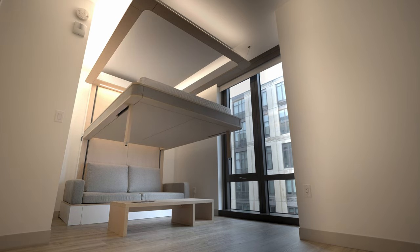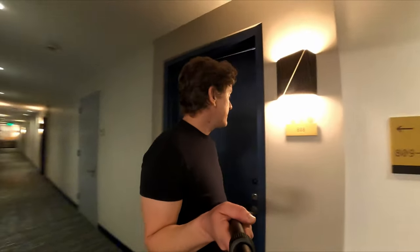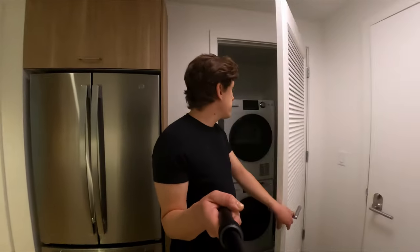All right, up here on the eighth floor, unit number 808. Let's go inside and check it out. So you'll notice that this layout is very, very similar, basically identical to the one we saw on the second floor. You've got your washer and dryer on the right when you walk in, and your coat closet on the left, followed by your galley kitchen. Same exact amenities you have in this kitchen as in the other one, as well as your big walk-in closet as well.